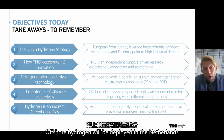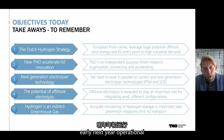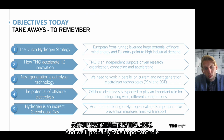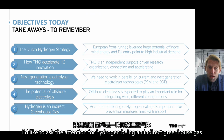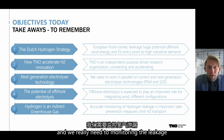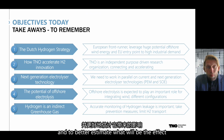Offshore hydrogen will be deployed in the Netherlands. We have the first pilots operational this year or early next year, and it will probably take an important role in utilizing all the offshore wind electricity we have in the Netherlands. And as a fifth point, I'd like to ask for attention for hydrogen being an indirect greenhouse gas. We really need to monitor the leakage and come up with solutions to keep any leakage as low as possible, and to better estimate what the effect will be.